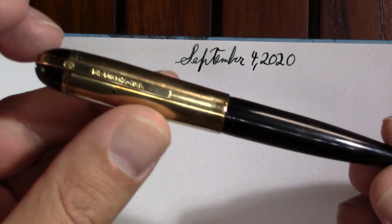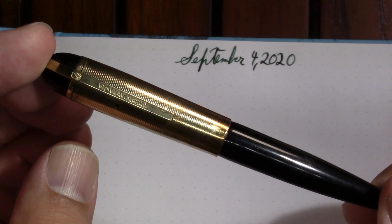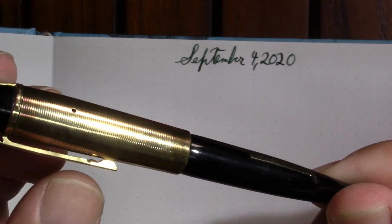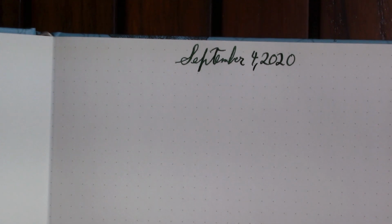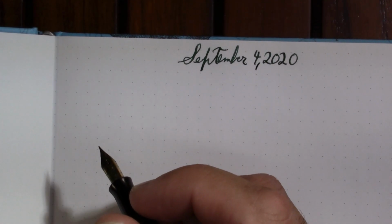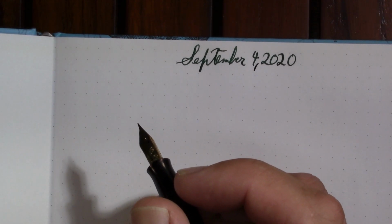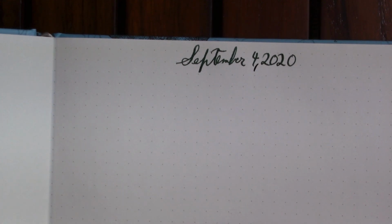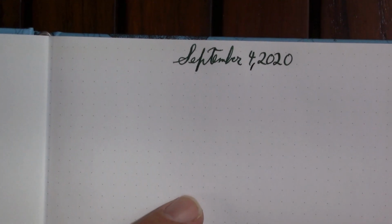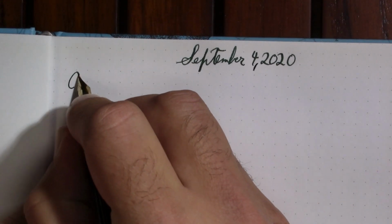So my first pen is going to be this Wahl-Eversharp Skyline. It's a vintage pen from the 1930s. And it has a very nice nib on it. And I got to look here. Oh, I'll just look in this other notebook, see what ink I used. Because I'm going to repeat the same thing tonight, right? So Wahl-Eversharp Skyline, and the ink is Colorverse Pale Blue Dot.